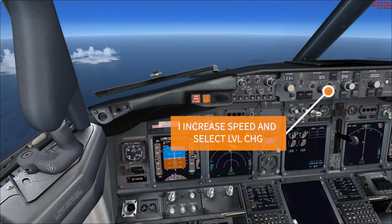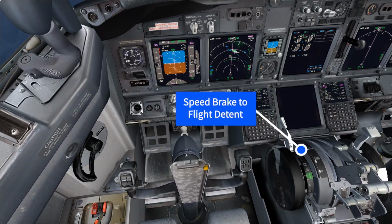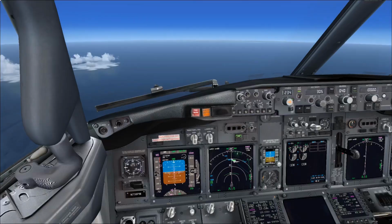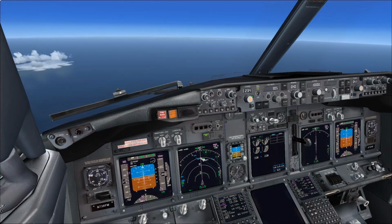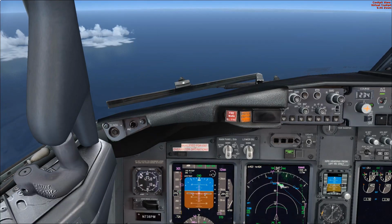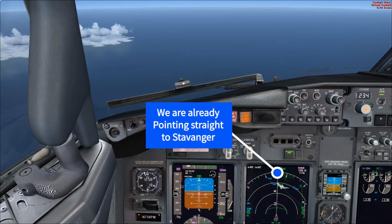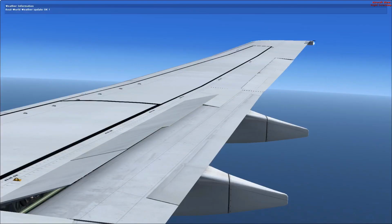And what I do here, you see me via the MCP panel dial on near enough the maximum speed. We can go and extend the speed brake just to increase our rate of descent and get us going towards the ground. At this point, pilot flying would also take the opportunity to put a mayday out at least, and get the assistance of air traffic units, and in fact probably negotiate a direct routing to the closest alternate airport.